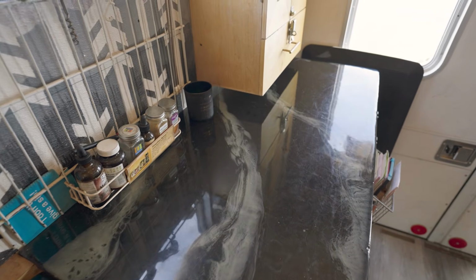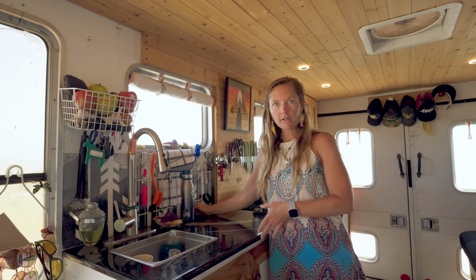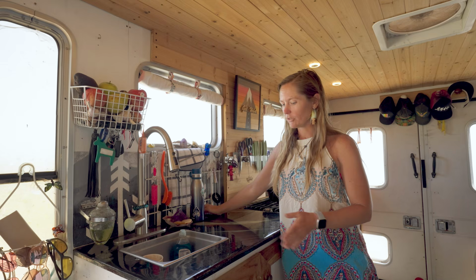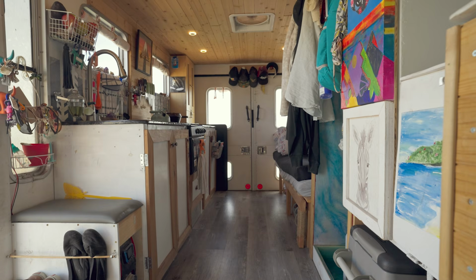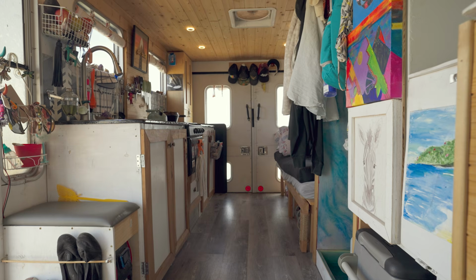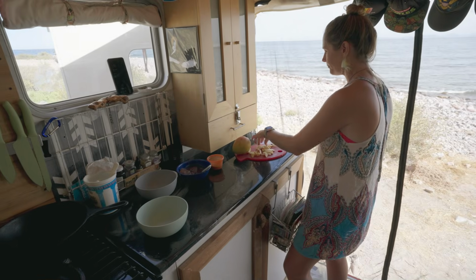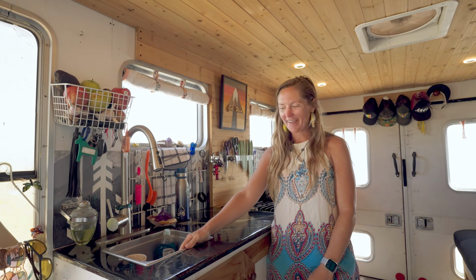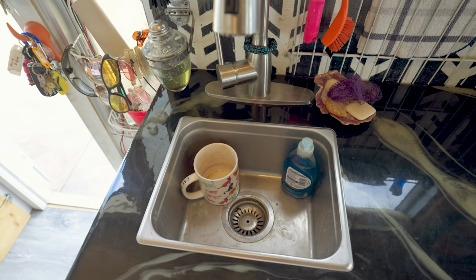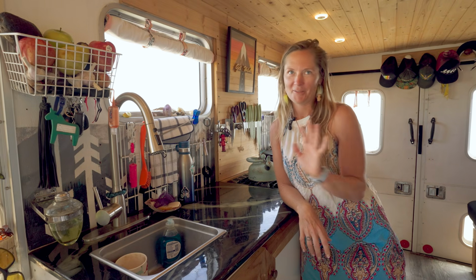This is an epoxy countertop. I decided again to go with a little bit shorter of a kitchen space than the traditional countertops, which would come out to about here, because when I created the space, I wanted to walk all the way to the back of the ambulance. Fun story, I actually created my sink. I didn't buy it. I made it out of a stainless steel container and used a jigsaw. Don't do that, just buy the sink.